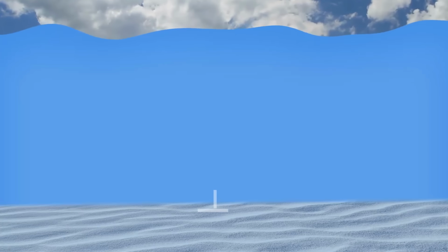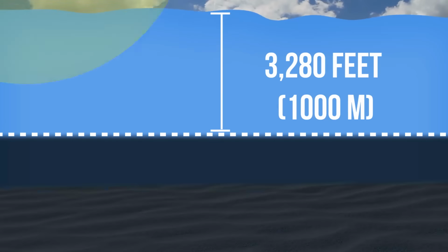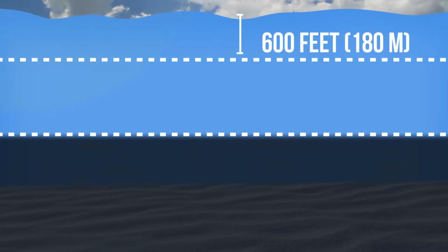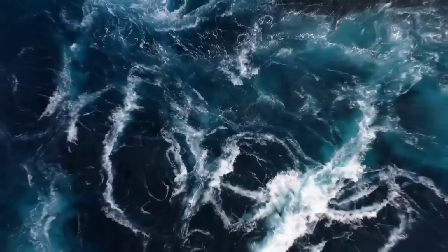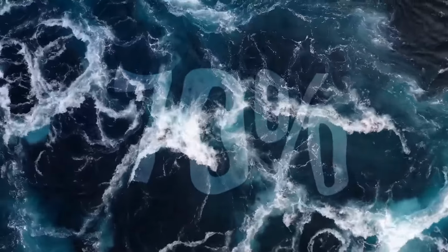Ocean depth is on average 2.3 miles. Light waves can still enter at 3,280 feet, even though it's in a very small amount, so all the mysteries hidden below that point remain in total darkness. The actual illuminated part of the ocean goes until 600 feet. Even though the sun gives us light, most of our planet is dark all the time. It's all because of the oceans, covering over 70% of our planet.